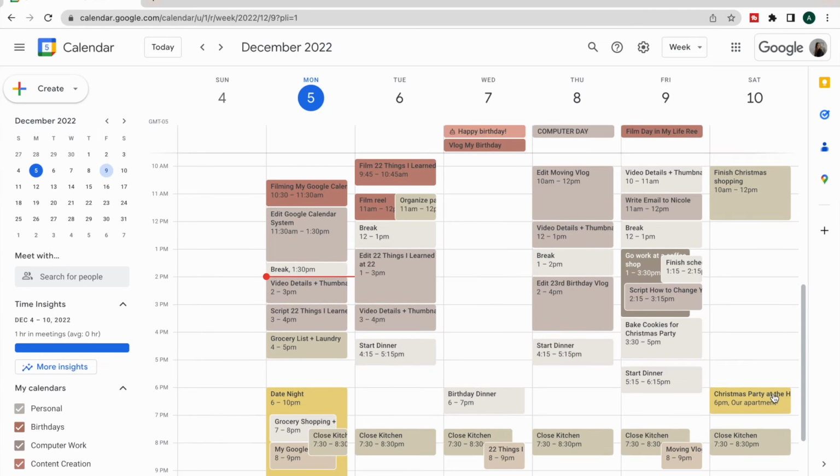This week I have a number of personal items, and I'm a little bit lighter on the work side just because we have just moved in. So I have more kind of household things that I need to do, a lot of which I may actually end up getting done on my birthday because I enjoy that kind of a thing.